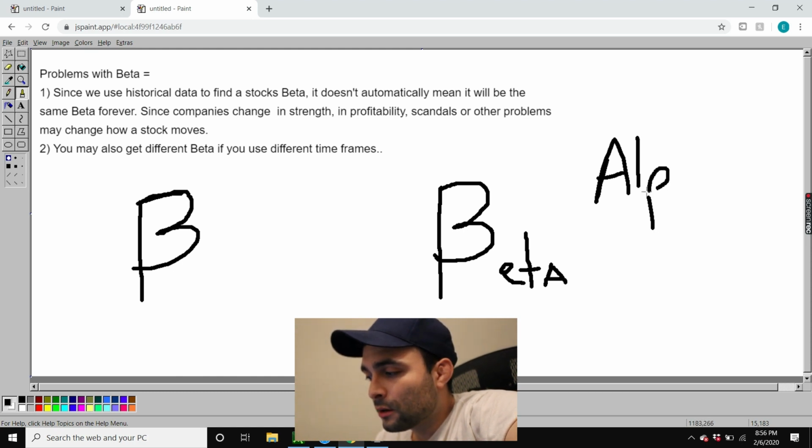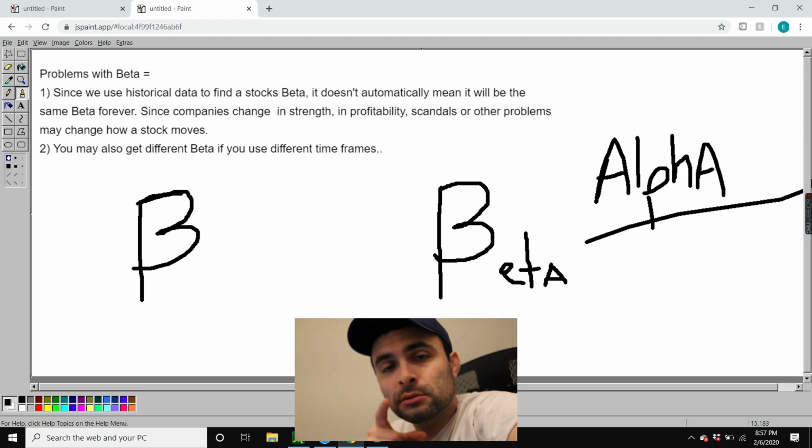Alpha is another tool that pretty much aligns well with beta.